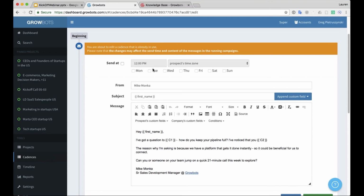So another thing to note here as well, the send at is the sending time that you're going to deploy this at. So for example, you set the time and then whether you want it to deploy from the prospect's time zone or your time zone. We always recommend selecting the prospect's time zone, although that's totally your discretion. We also recommend sending Monday through Friday only, although you do, again, have the ability to send all 7 days. So for example, if I were to select Tuesday and Wednesday, emails that will be deployed to prospects would only deploy on Tuesday and Wednesday at 12 p.m. on the prospect's time zone.